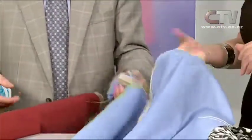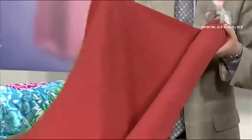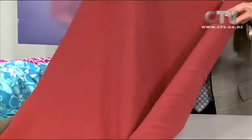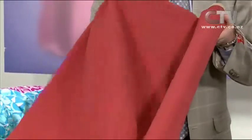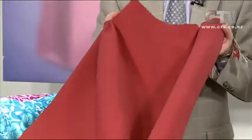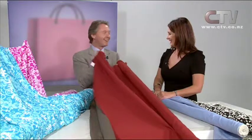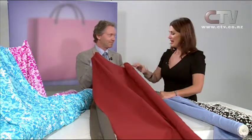It's not expensive. It's very classy, isn't it? Feels amazing. Some specials: these ones are half price. This one you've seen before, this is Visa. It's 180 centimetres wide, and we've sold it for everything from chair covers to skirts to curtains to bean bags. It does everything. We've only got this colour, and it comes from the USA. It was $19.95, and now it's $10 a metre.